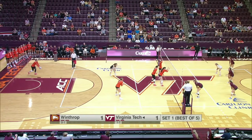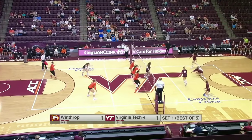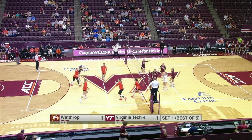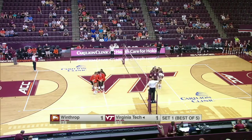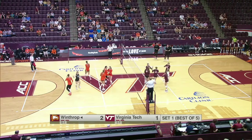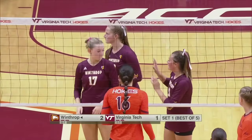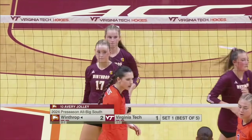Belpatrick to serve. Murray the set on the outside. It's a kill for Avery Jolly. 283 kills a season ago for Avery Jolly, and she's got the first for this Winthrop team.